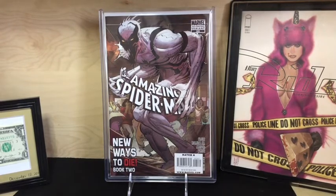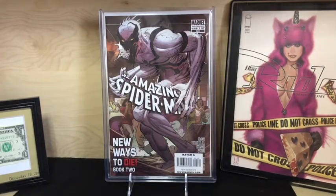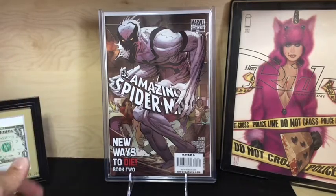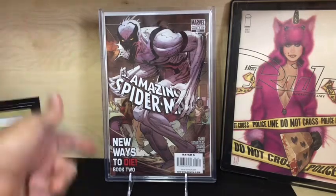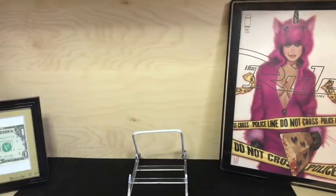John Romita Jr. art cover. This happens to be the last panel of this issue here. So yeah, full appearance of Anti-Venom, which happens to be on the cover as well, and very sought after, very hard to find, very expensive book in a 9.8, by the way.